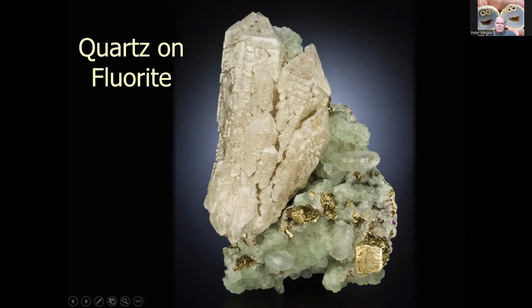In this case, this is from Naica. These are big green pseudohexagonal twins of fluorite with pyrite, and then this giant skeletal quartz. This specimen is 25 centimeters tall. So it's a large or museum-sized specimen. This is the problem.